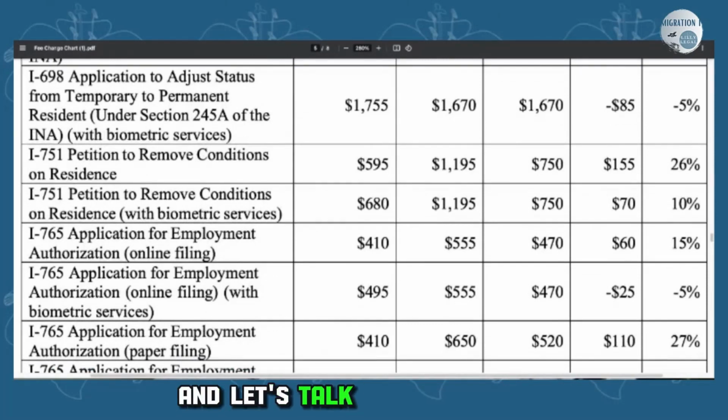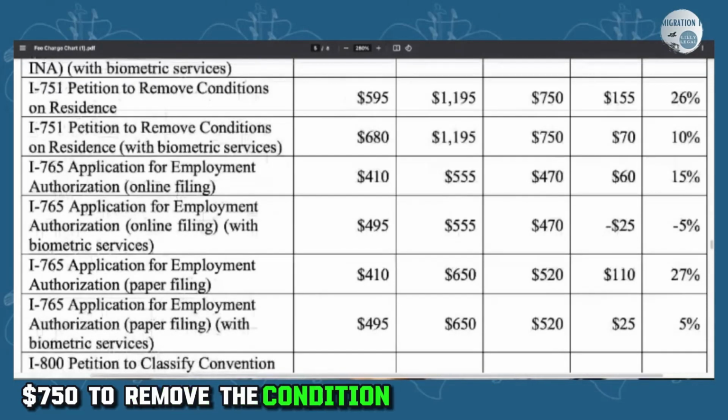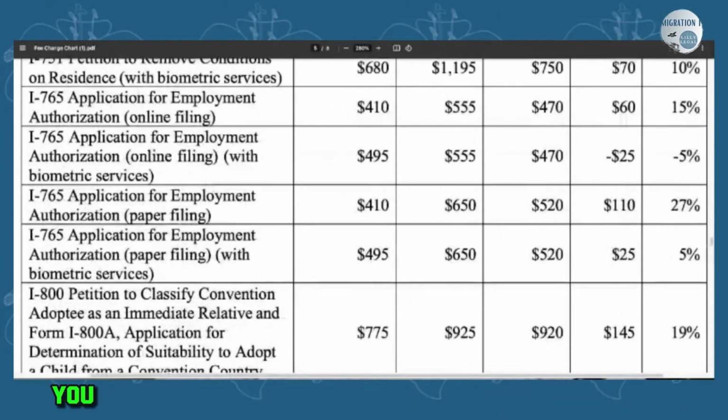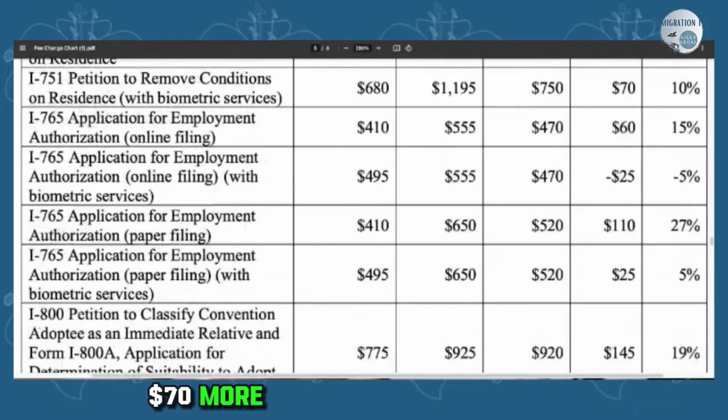And let's talk about the I-751, because you're going to pay more to remove the condition on your green card. Okay, you were paying $680. Now you're going to pay $750 to remove the condition on your green card. Okay, if you have a 2-year card, you have to file the I-751 to remove the condition, and you're going to have to pay $70 more to remove that condition.